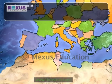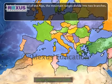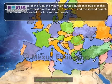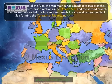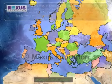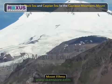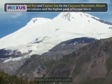At the eastern end of the Alps, the mountain ranges divide into two branches. One runs in the southeast direction as the Dinaric Alps, and the second branch from the eastern end of the Alps runs eastwards in a curve down to the Black Sea, forming the Carpathian Mountains, the Transylvanian Alps, and the Balkan Mountains. Between the Black Sea and the Caspian Sea lie the Caucasus Mountains. Mount Elbrus, an extinct volcano and the highest peak of Europe, lies in Caucasus.